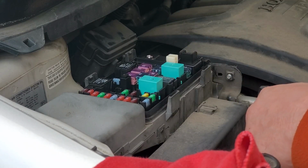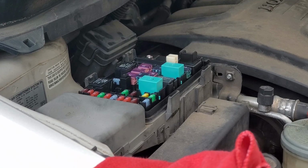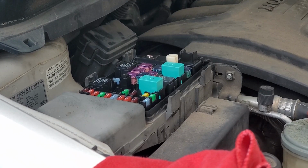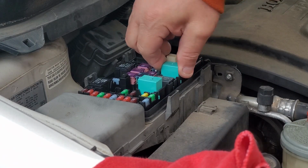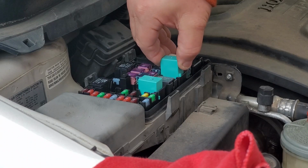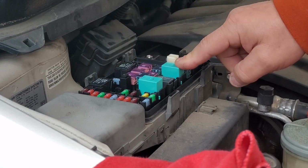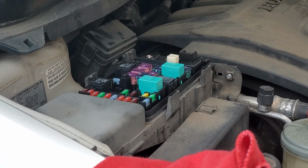All right, so what we're gonna do here, we'll put it on high. Trust me, it's on high. And when the key's on, I can hear the relay click. So the relay is working, as in the primary coil's working. The secondary, we don't know yet. So let me just see if that made it work.